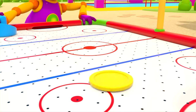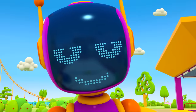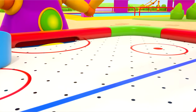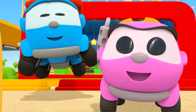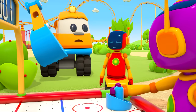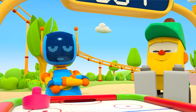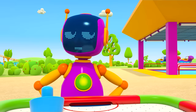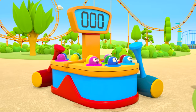The robots are continuing their game. Goal on the purple robot side. The score's 1-1. Robots, do you want to switch with Scoop? The whack-a-mole game is free now.